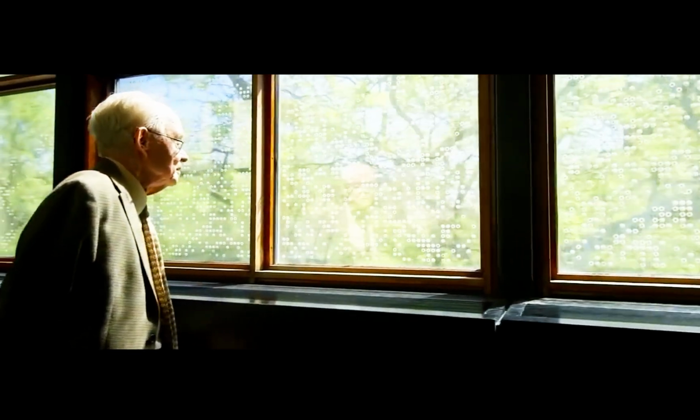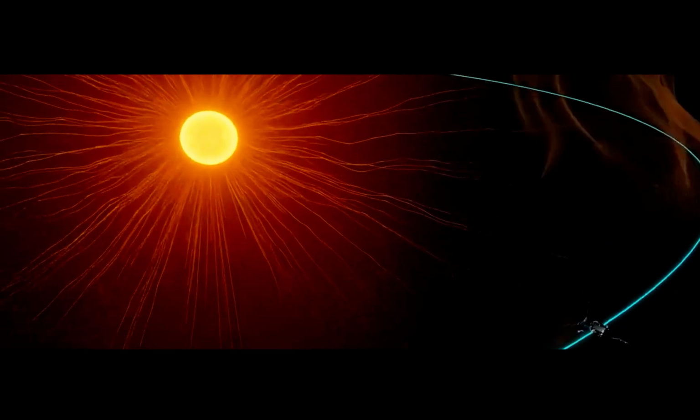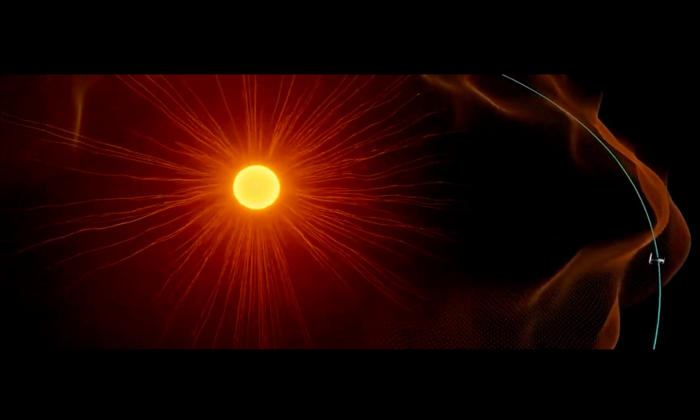Unfortunately, Professor Parker passed away on March 16, 2022, before he could see the Parker Solar Probe complete its mission. May his spirit continue to guide the Parker Solar Probe as it strives to accomplish its mission in his honor.